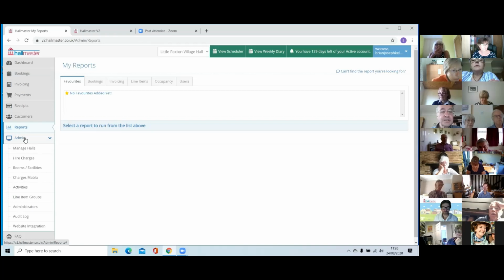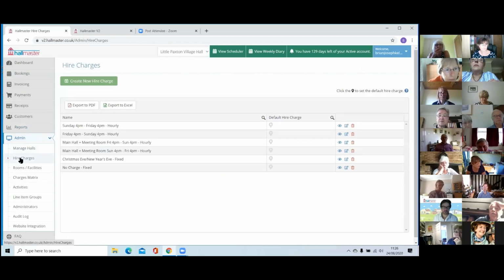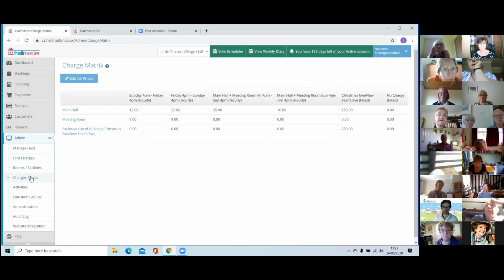Managing your hall charges, your rooms and facilities. I'll just click on a couple of things here. So this is our hall charge structure. As I mentioned before, we have a very, very simple kind of structure. Friday to Sunday is usually when casual users are on, and from Sunday 4 p.m. to Friday 4 p.m. is our regular people. We've kept these time slots as simple as possible so people don't mess up when they book. They still do, but that's life. Our charges matrix is very, very simple.